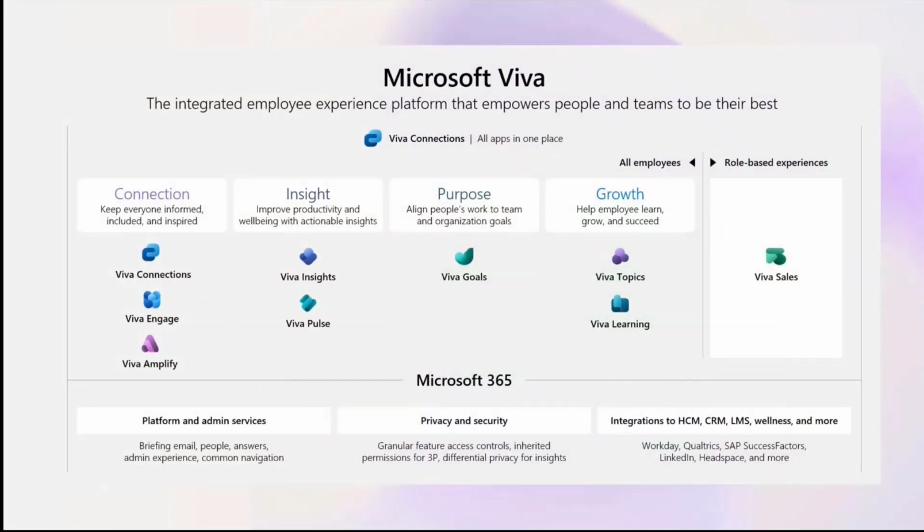All right. For those of you who might be new to it, Microsoft Viva is the employee experience platform that we recently launched within Microsoft 365 and Teams that brings together all the apps and tools that employees need to be successful at work. The Microsoft Viva suite of products enables connection, insight, purpose, and growth. And these happen to be the 4 experience areas that support different stages of the employee journey.